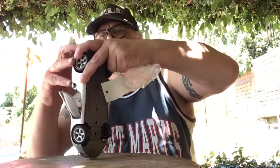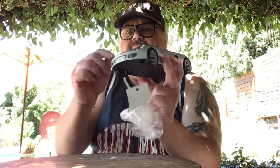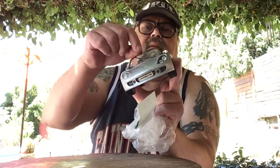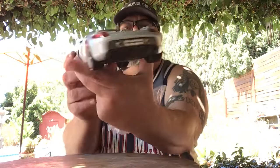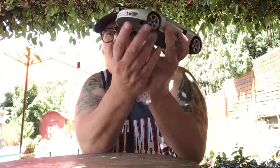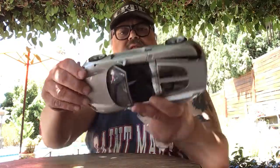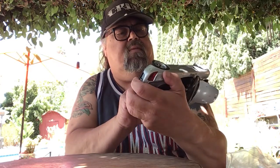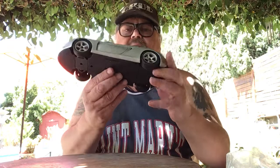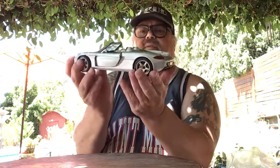You got an opening hood there, so you can see the engine in the rear. You got the rear light detail, the neat little windshield wiper, the detail in the front end. Porsche there, Porsche in the back. Rubber wheels, front end turns. Let's flip this over, and you see it's a Porsche brand. So this is actually a Maisto brand made in Thailand, and it shows right there it's a 1/18 scale. Pretty nice. Porsche collectors would love this thing.